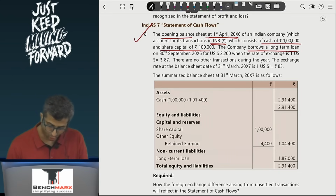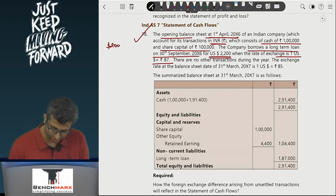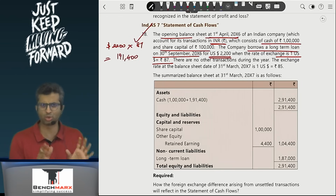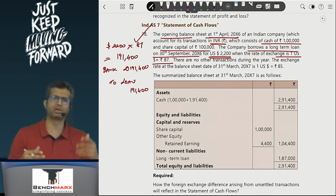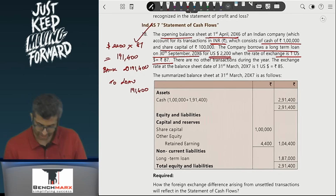The company borrows a long-term loan on 30th September 2016 for $2,200 when the exchange rate is 87 per dollar. So over here, you will record this at the exchange rate prevailing as on the date of transaction. 2,200 into 87 comes to 1,91,400. Maybe this loan you have taken in dollars, but you will convert this money into rupees, and hence bank account debit will be 191,400 to loan 191,400. In all likelihood, you have received the money in dollars, you would have converted it into rupees, but your liability is still to repay in dollars.